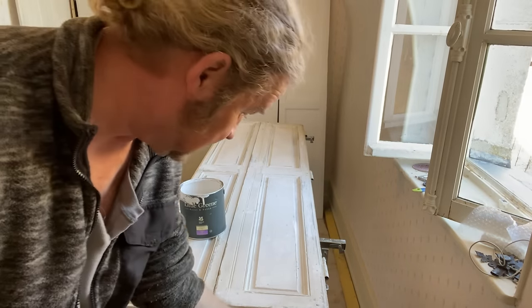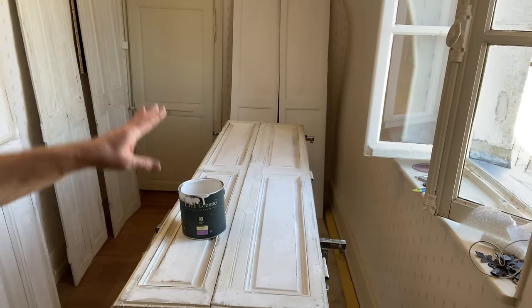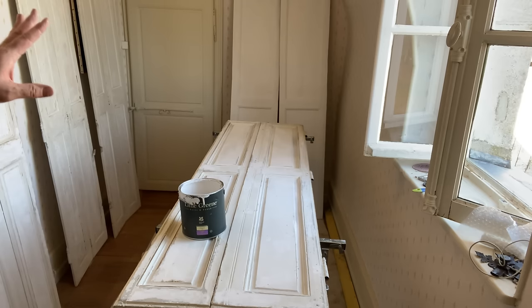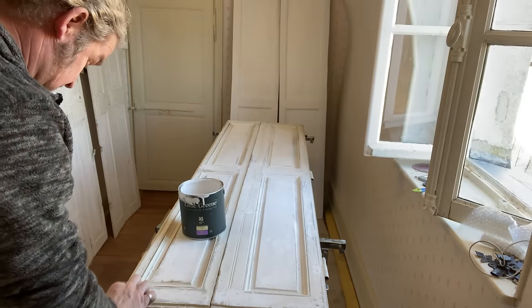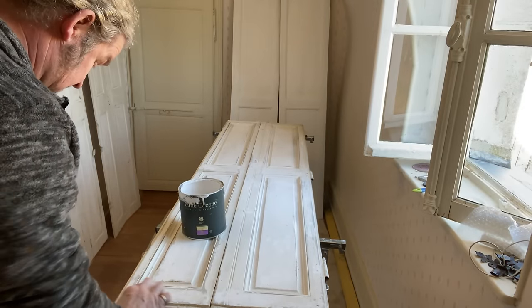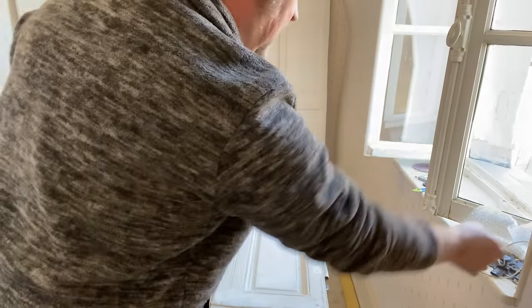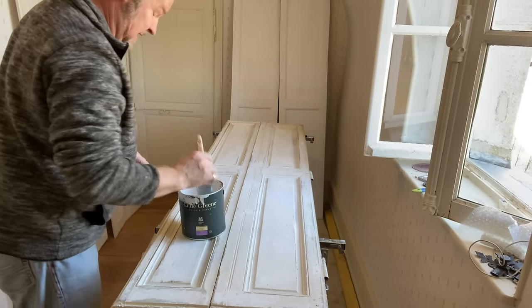In any case, they were in pretty bad shape. There was a lot of prep work that went into these with multiple layers of wood filling, sanding, and now they're at the point that I'll prime them now, and it's really exciting for me. Anyways, I'm gonna crack on now.